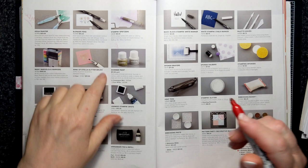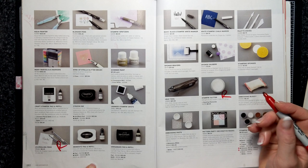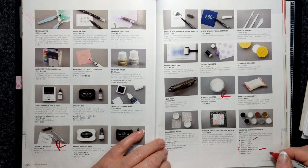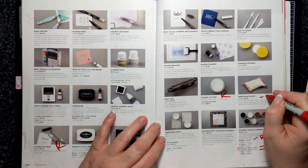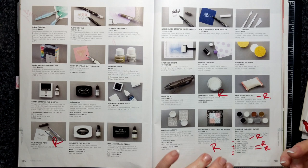Black journaling pens. Here we go. Retired. Dazzling Diamonds glitter on page 181. Weird. Stampin' Emboss powder, black, shimmer black, shimmer white. Weird. Embossing Buddy. Weird. So all we are keeping is the white, clear, gold, and silver. And everything else is going.